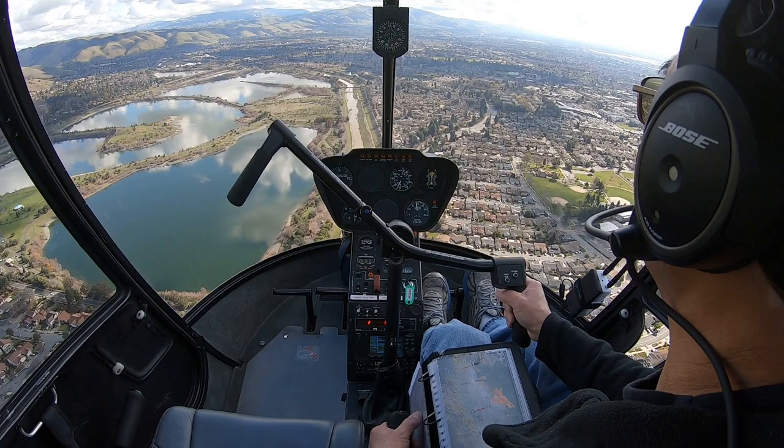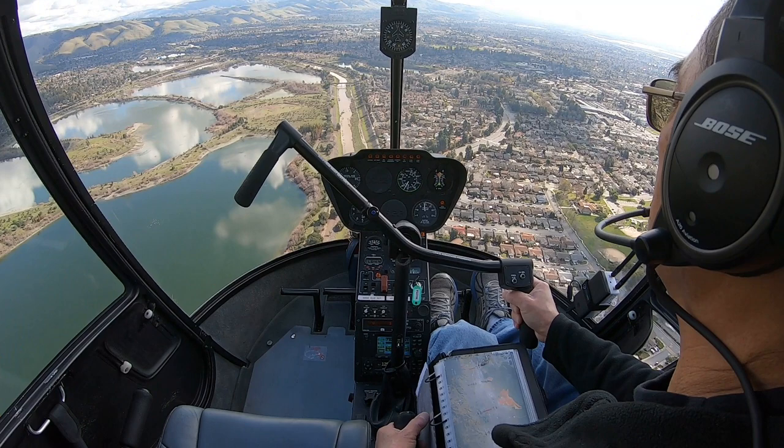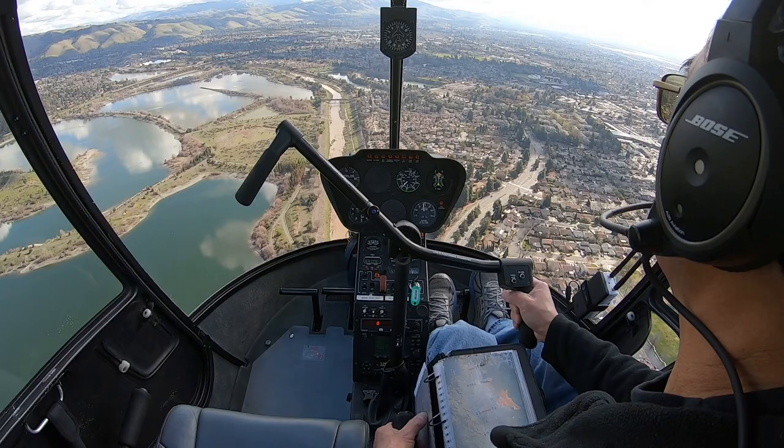Hotel, 6 miles northeast, landing with hotel. 69 off hotel, Hayward Tower. Thank you, enter right base for runway 28 right and report Cal State. Base 28 right, report Cal State, Scott, off hotel.